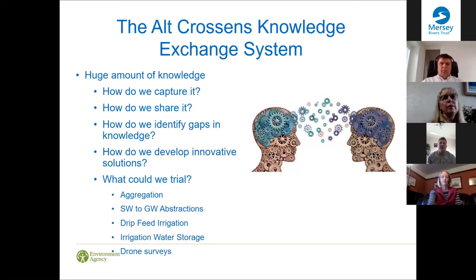So the question is how we capture all of this detail that I've made reference to. We already know there's a lot going on the Alt Crossens. There's a huge amount of knowledge, and we can all benefit from sharing this between functions within the Environment Agency and with external partners. So the question is how we capture what's going on, how do we capture all that knowledge, how do we share it, how do we identify the gaps in our knowledge, and all of these questions really. What we're doing today is the first step at plugging some of those gaps.